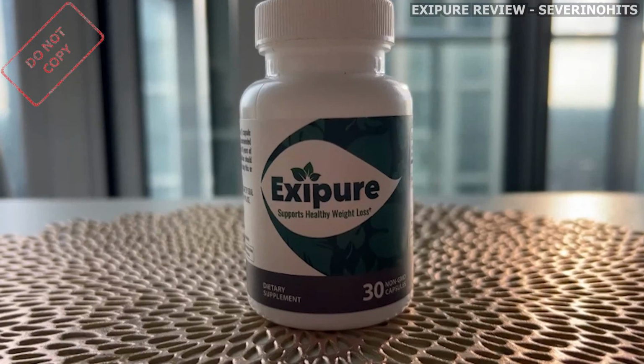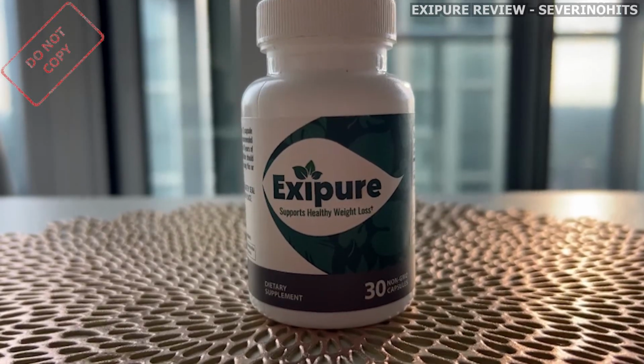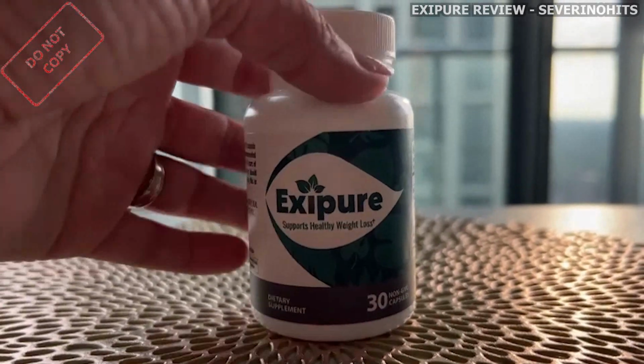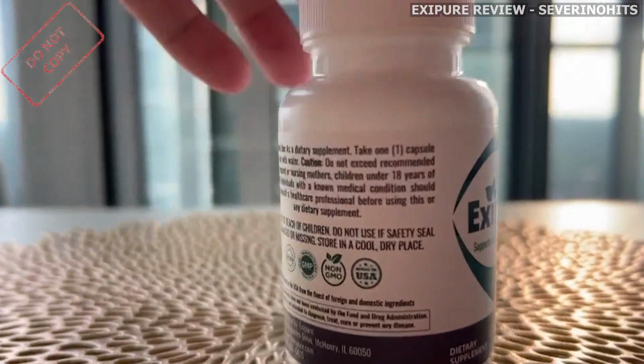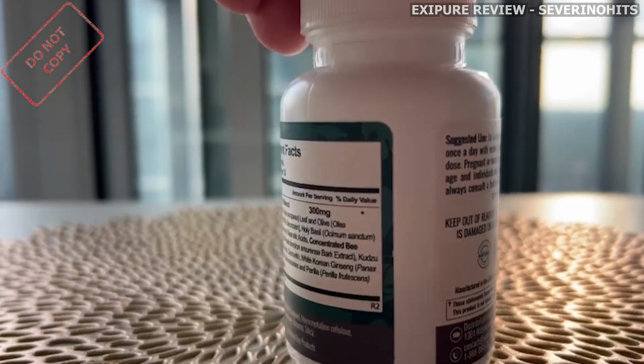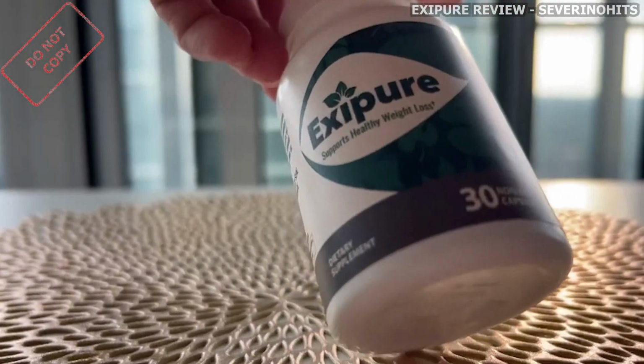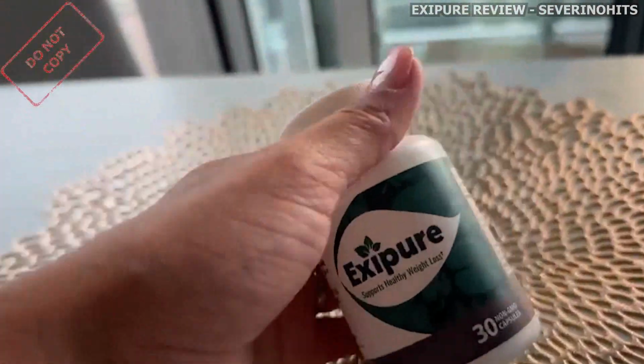Exipure is a weight loss supplement that is going to help you to lose weight in an easier and faster way. So if you are on this video, I guess that you came here to get to know more about this product, Exipure. And if you stay here until the very end, you will know everything that you need to know before you buy this product, okay?